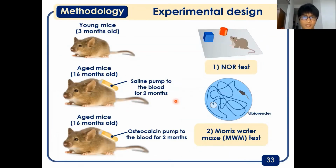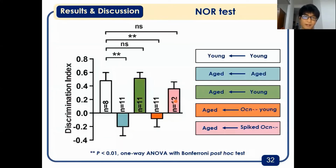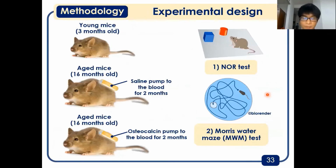But researchers also do the additional experiment. In last experiment, researchers used young mice blood that contain osteocalcin. But in this experiment, they use a pure osteocalcin. Researchers used 3 groups of mice. Young mice, the 3-month-old mice, and the another 2 groups is the aged mice, 16-month-old mice. One of the aged mice received saline, and the other received osteocalcin treatment.